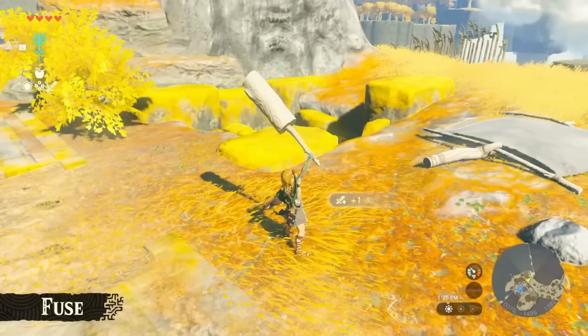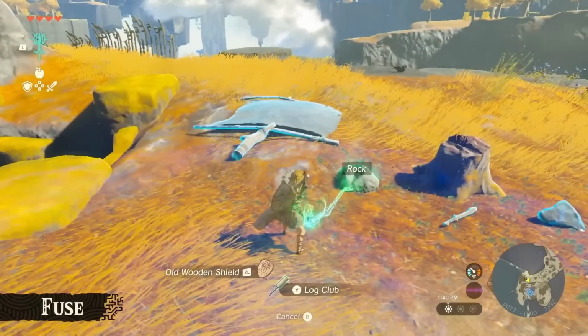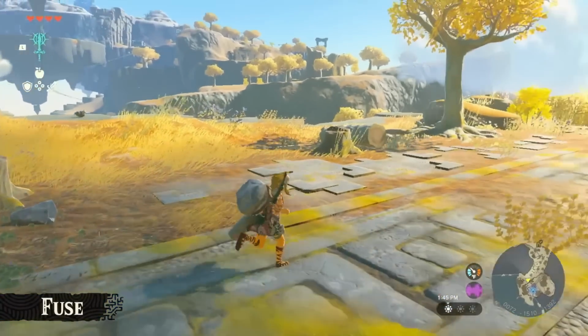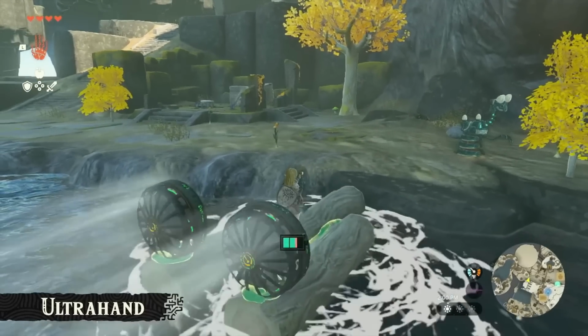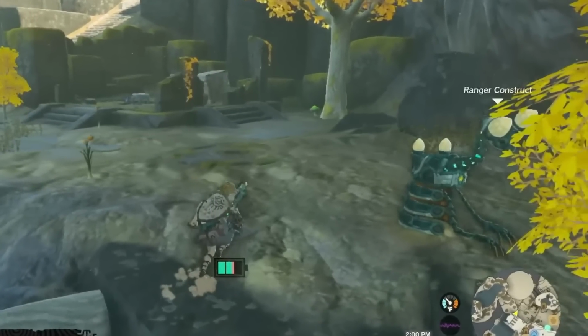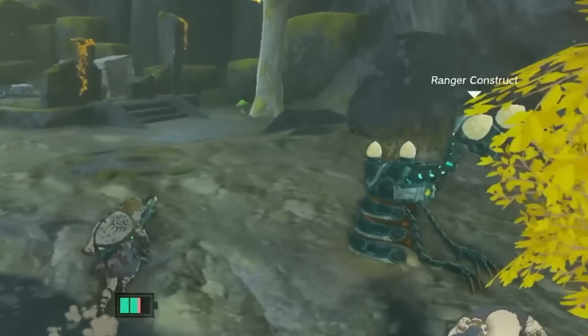Both the Fuse and Ultra Hand ability make it so this game kind of has a crafting system, but it's not really a typical crafting system you'd find in something like Minecraft, which is exactly what I wanted. There also seem to be new NPCs walking around the Sky Islands, which is just super exciting to me for some reason. I just can't wait to run up and talk to everyone, and I'm especially interested in the lore of these new floating islands.